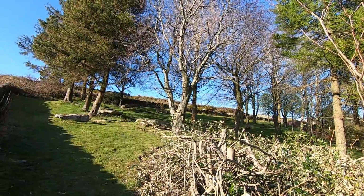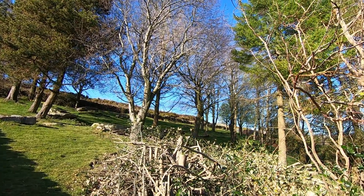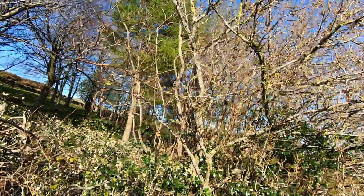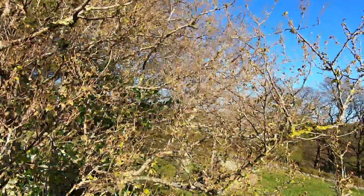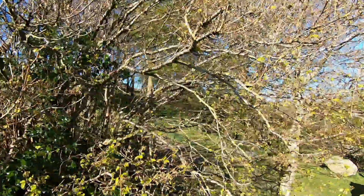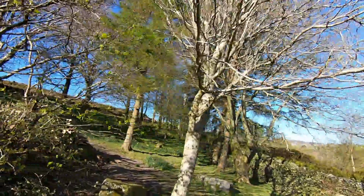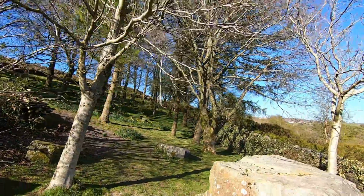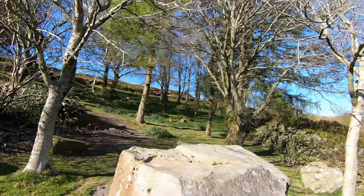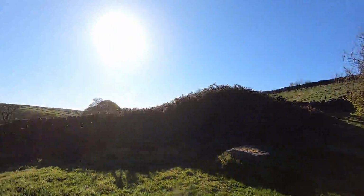The holly has been well and truly trimmed, and I agree, it was getting a little out of hand. The rabbits loved it though. This is the first time I've seen this place on such a nice spring day. It's different every time I visit, but always has a pleasant feeling about it. Time to head onwards.